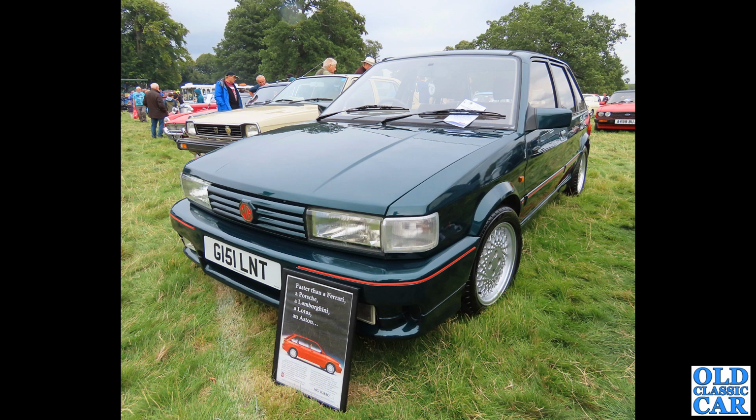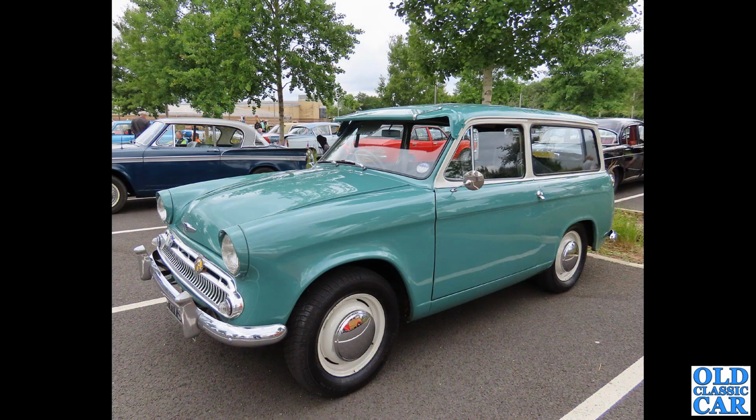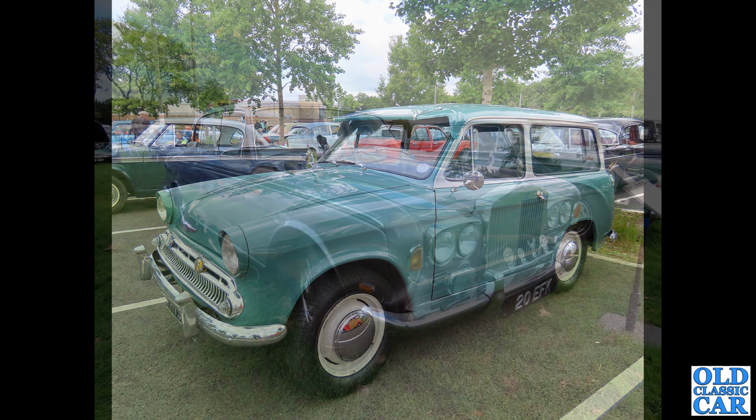And alongside it is the last of the Triumphs, the Triumph Acclaim. Now, there we have the little estate car version of the Hillman Minx. So this is the Hillman Husky. And note the funny little door handles, which I think are the same as the Commer Cob, the van equivalent to the Hillman Husky that you see here. But this one's in beautiful condition as well.